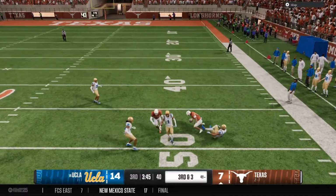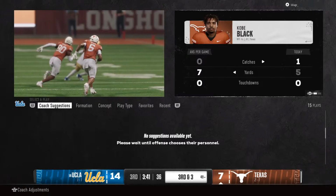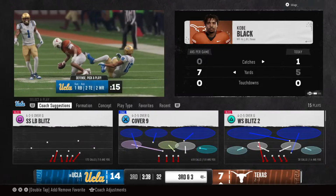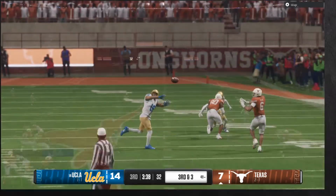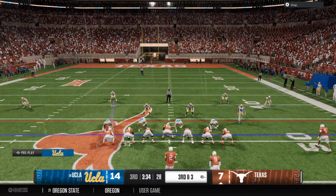Red pass, it's complete. He's brought down quickly. Minimal gain there, still a bit short of the 1st down. I like the decision by the quarterback here. Just get the ball out of your hands, get it to your playmaker. A lot of times he'll dance and make even bigger plays than he did here, but it was still a positive game. 3rd and short from the 49.